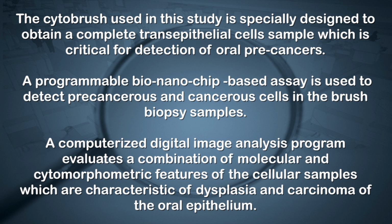A programmable Bio-Nano-Chip based assay is used to detect precancerous and cancerous cells in the brush biopsy samples. A computerized digital image analysis program evaluates a combination of molecular and cytomorphometric features of the cellular samples, which are characteristic for dysplasia and carcinoma of the oral epithelium.